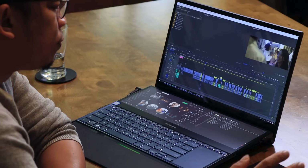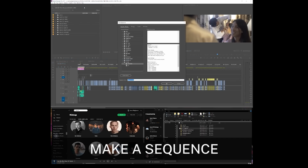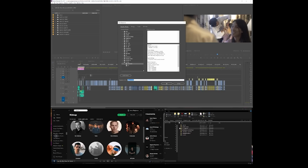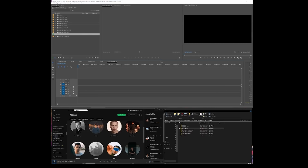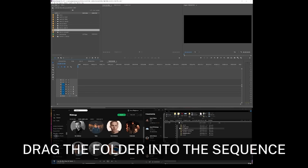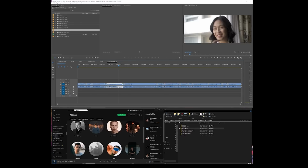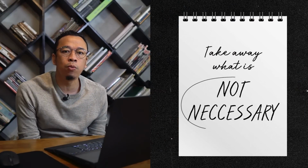What we do to trim the footage first is, let's say I make a sequence, and let's just label the sequence preparation. There you go. I have that new sequence matching the footage that I've been using. I drag one folder here, and I keep the existing setting. The most important thing to remember when you're trimming is that you just take away what's not necessary and leave what can be used for the edit.